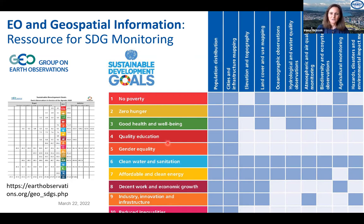However, for this matching, you see here very well that you have, for example, I've just read it up, the population distribution, or the cities and infrastructure mapping. You have elevation and topography information from Earth observation. You have land cover and use maps. You have oceanographic observation, hydrology, water quality observation, and so on, atmospheric observation, biodiversity and ecosystem, agricultural monitoring, but also hazard, disaster, environment, and impact monitoring. And all these are very strongly contributing to all, or most, of these 17 Sustainable Development Goals.